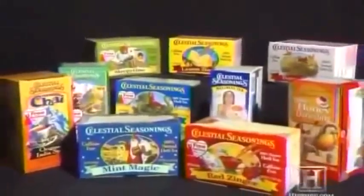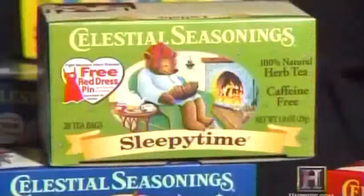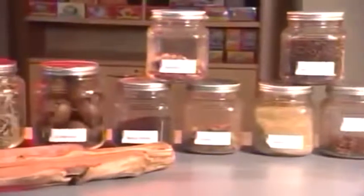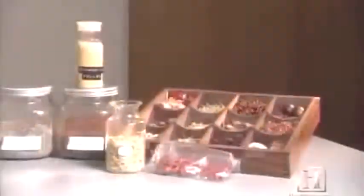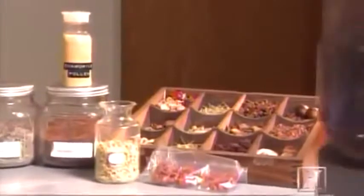The herb tea giant revolutionized the American tea industry in the 1970s with the introduction of feel-good botanical blends like Sleepy Time and Red Zinger. Many of the blends were made entirely of herbs. They didn't contain Camellia sinensis or tea, and they introduced consumers to a medicine chest of plants that could reputedly do everything from prevent a cold and soothe a sore throat to fire up your sex drive and settle your nerves.